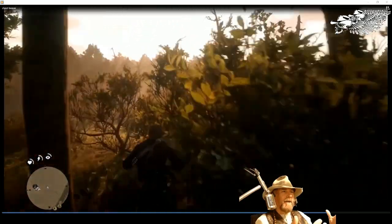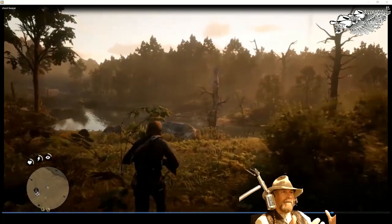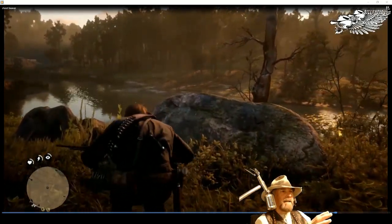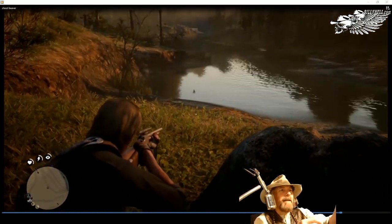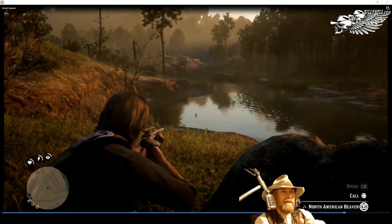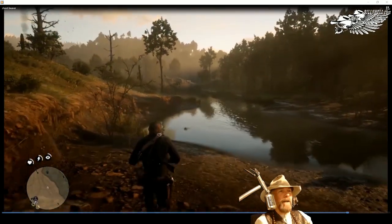So now I'm going to actually run to the river and look around. But I thought maybe I should be cautious. Yes, let's get stealthy. And I'm like, is there a beaver anywhere? There's a beaver. And then I'm like, be careful. Only shoot him once and shoot him right in the head. Red dot, ping.